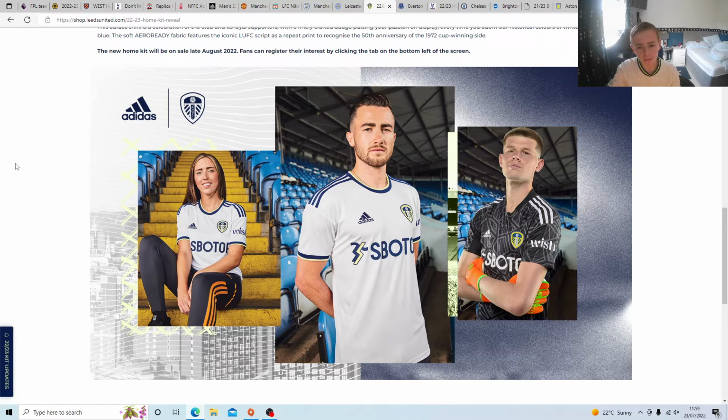The Leeds one, it's alright, to be fair. It's a decent kit, it's just decent. It's not been released yet, so I haven't got a proper look at the kit. The new kit will be out in late August 2022. Jeez.